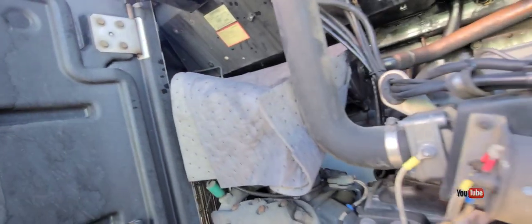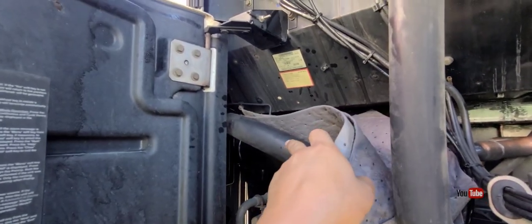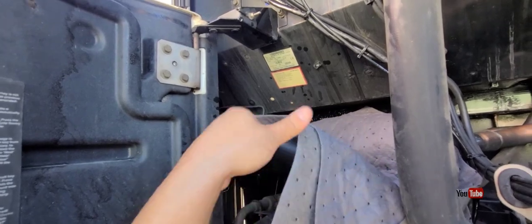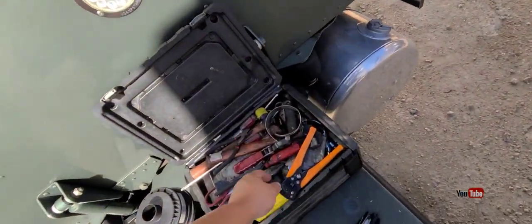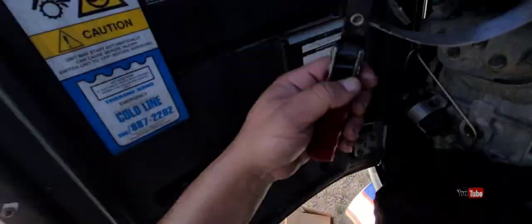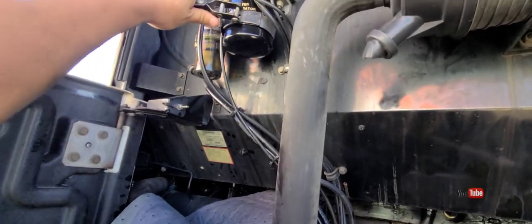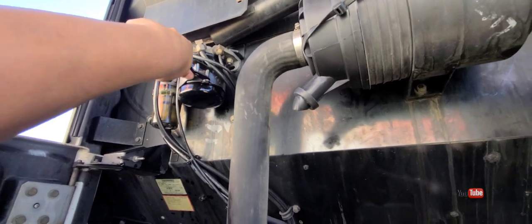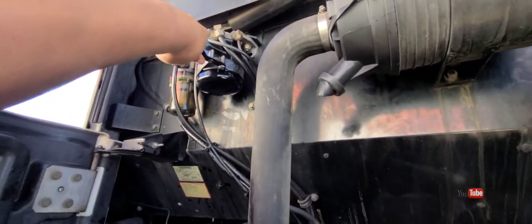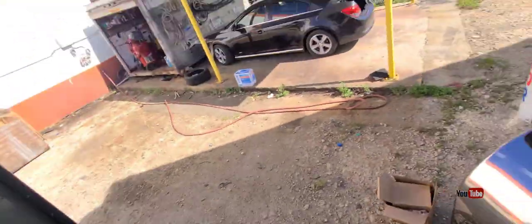It's basic stuff, guys. Oh, I always do this as well, so diesel does not fall on this, because if it starts to fall on this, with time it starts to chew up that rubber. Filter key. Nothing crazy. Just a bit. Should be good. Let's clean it one more time.